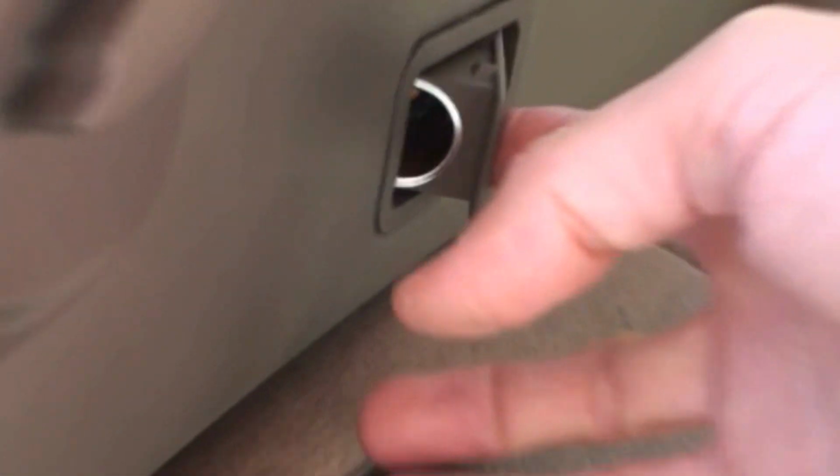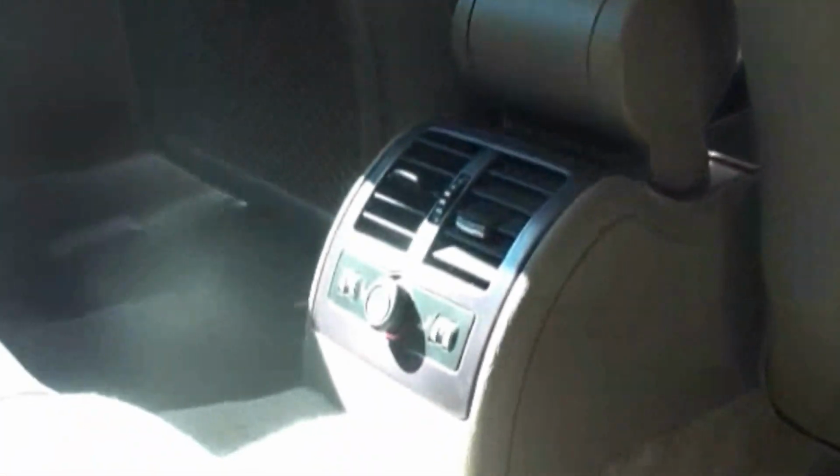You have another charging station here. Floor mats there in good condition. Got a sunshade. Also in the rear doors, just some sunshades here, so you don't need to worry about forgetting your sunglasses. You got heated seats in the back as well, which is very nice. Very good condition, look at that.